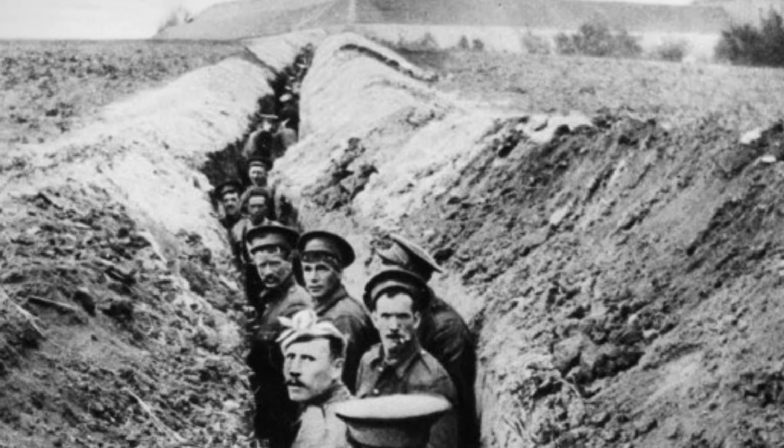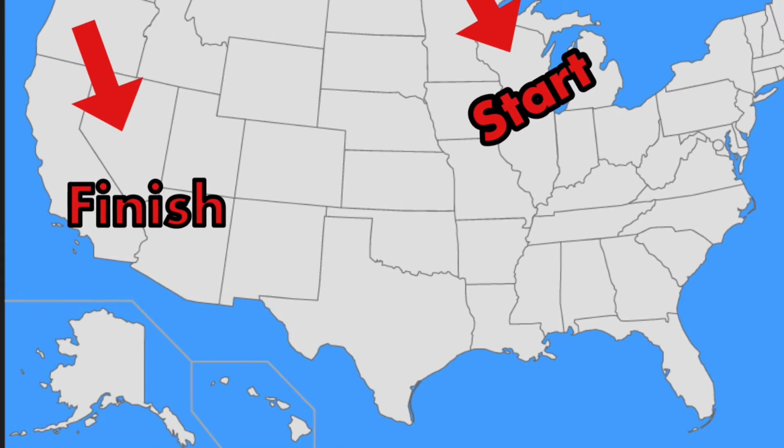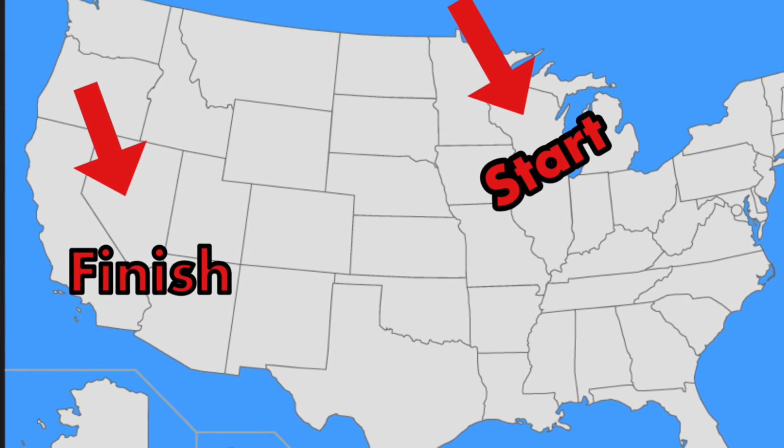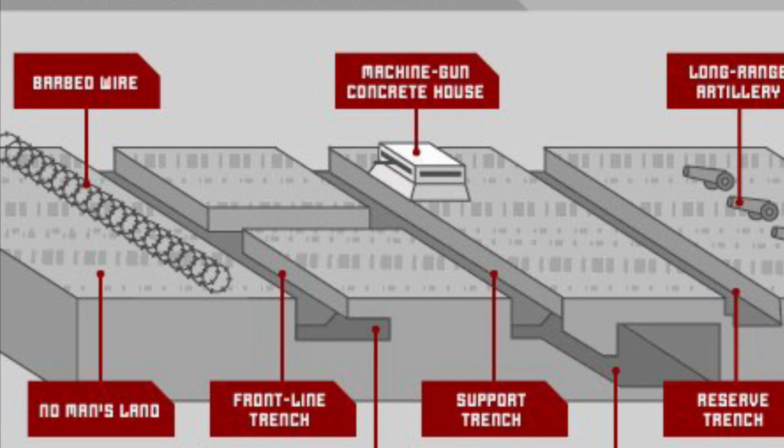Trench warfare quickly became the most used strategy in the war, as almost 1,547 miles of trench were built during the war. There were 4 different types of trenches.